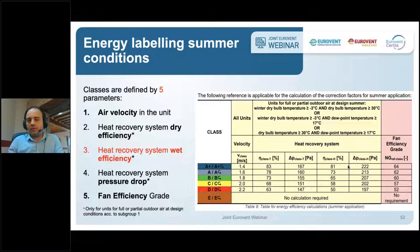What can be said on these different classes is that it is very difficult to reach A plus normally. It's difficult to evaluate it, but our target when we developed this scheme was that not more than 1% of the units could reach A plus, and not more than 5% of the units could be A. So those characteristics are quite strong to be considered. Next slide, please.